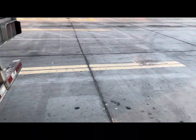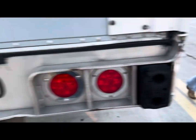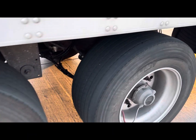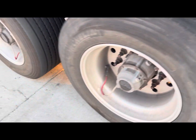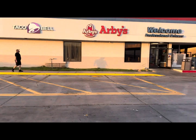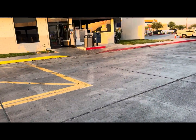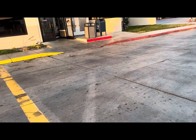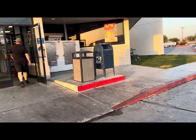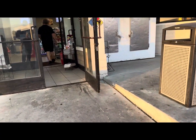Saying the air pressures is, we're getting tire warnings for the damn air pressure, is what I'm trying to say. But everything's all good. I messaged Prime back and let them know that everything's checked, everything's good, and hope I don't keep getting them damn messages.